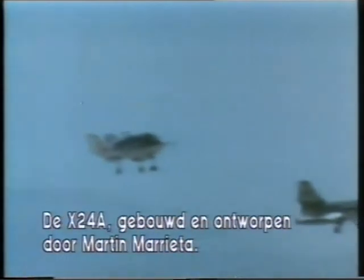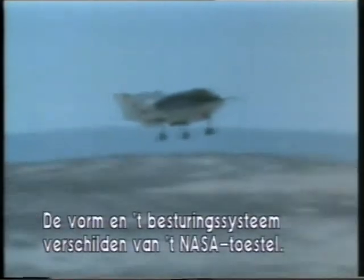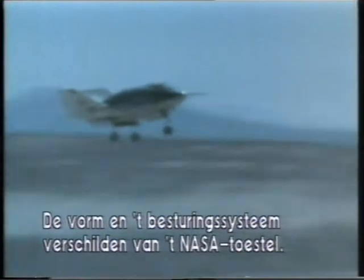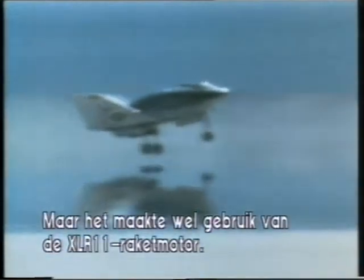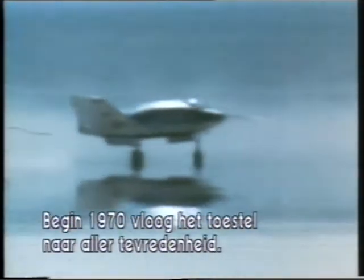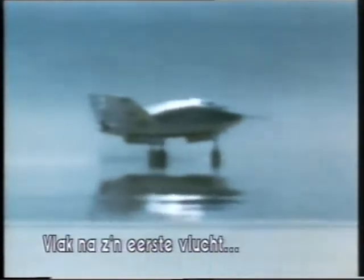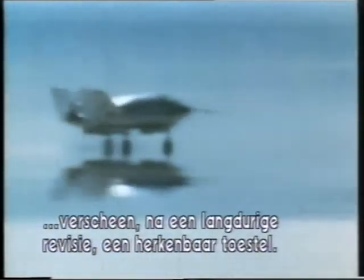Since 1967, the Air Force had been testing a lifting body of its own, the X-24A, designed and built by Martin Marietta. It was different from the NASA lifting bodies in both shape and control system, but it used the same XLR-11 rocket engine. By early 1970, it was flying satisfactorily under power. Just after it made its first flight, a familiar shape re-emerged from a long rebuilding program.